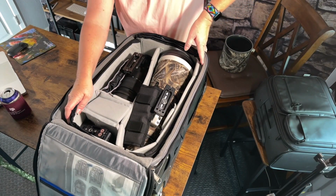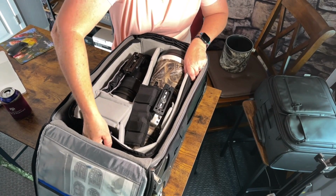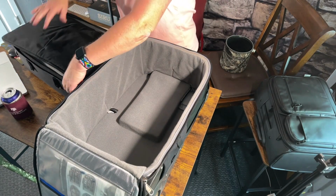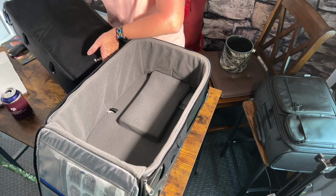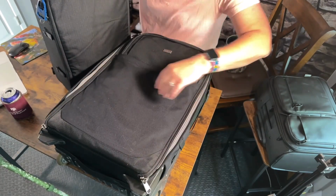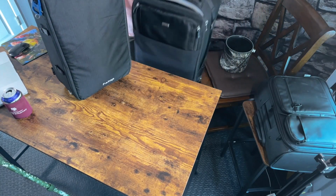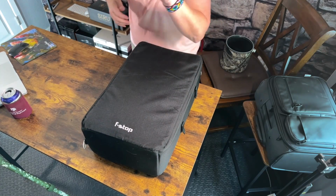And so if they ask me to check my bag, all I do is I reach in here and I will grab this insert, pull it out, zip it up, and carry that on the plane with me. And I also pull my laptop out and slide my laptop inside of this bag as well. And I give them that bag and they check the empty bag. And this bag fits in the overhead quite nicely.